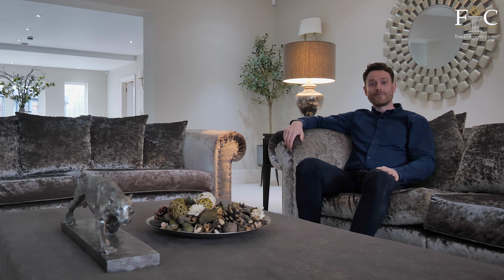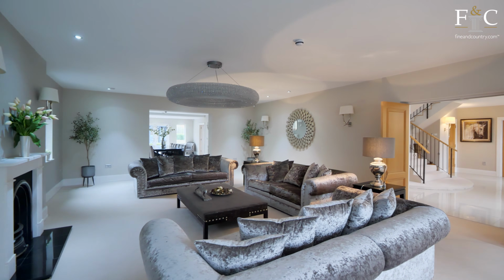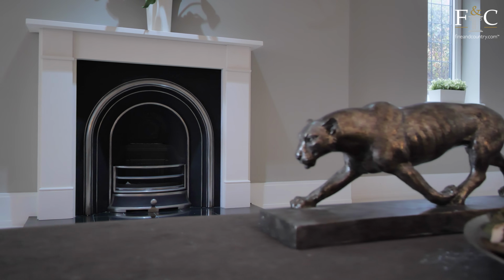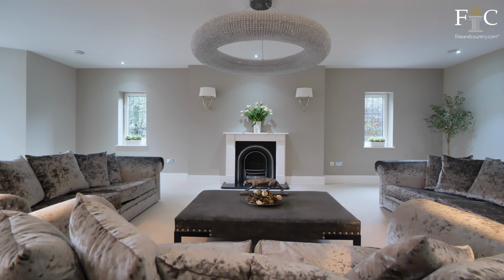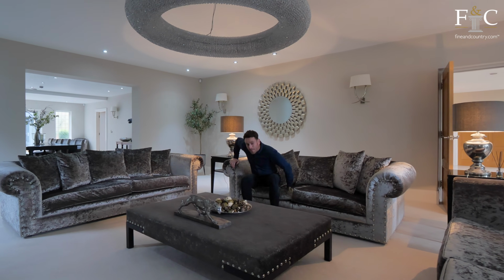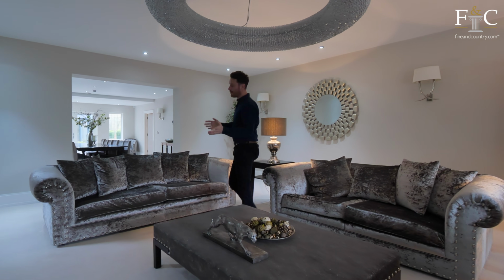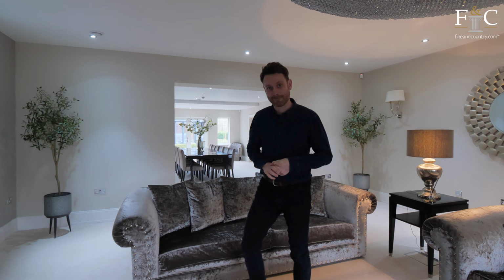The first reception room that we enter in this property is this delightful drawing room, which is centred around this lovely feature fireplace. Again, this is a very neutral and peaceful room, the sort of place that I could envisage myself cozied up on the sofa in the evening. But what I particularly like is the open plan design of this room as it leads on through into a dining room.